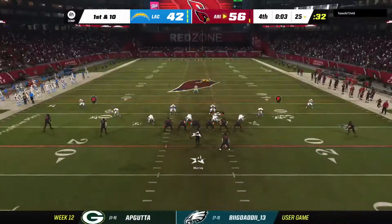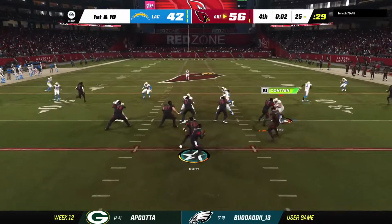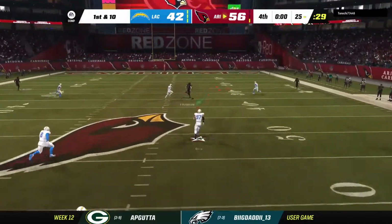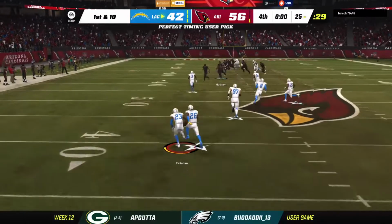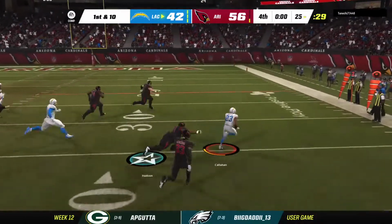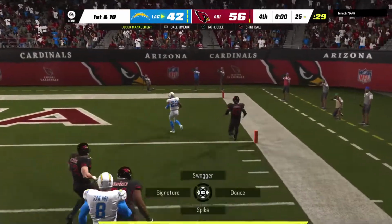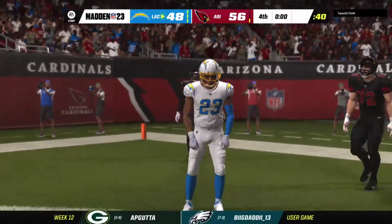Ready to go with their next drive, and at the line, the Cardinal offense. Defensively, there's still 3 timeouts. Do you even need to use them at this point? I think a lot of coaches do it anyway. And my goodness, another interception. Picked off by Bryce Callahan. And he brings this one back. It's a pick 6 and a Charger TD.